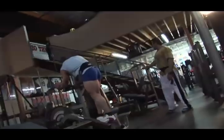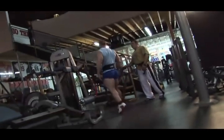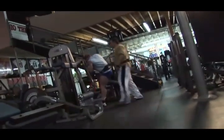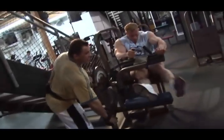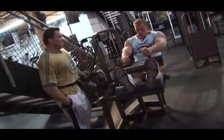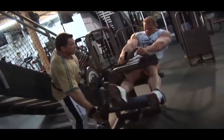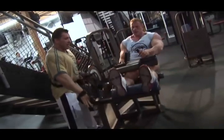Next is the power move. We're doing the same machine, but completely different. Now we use more weight and powerful contraction. Now you can use all the power. Okay. Full range of motion, yes. Okay, here we go.